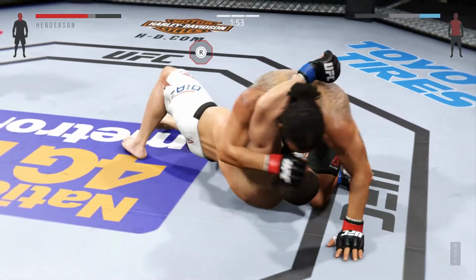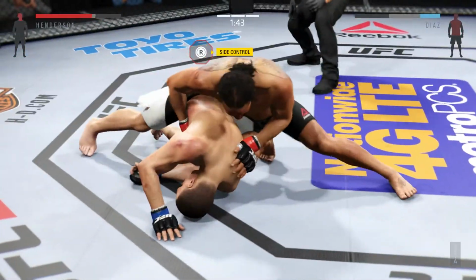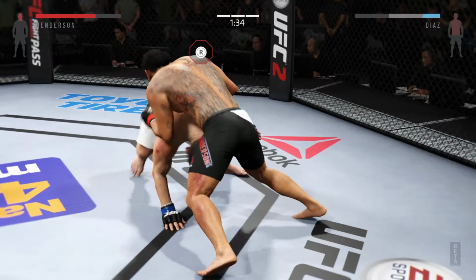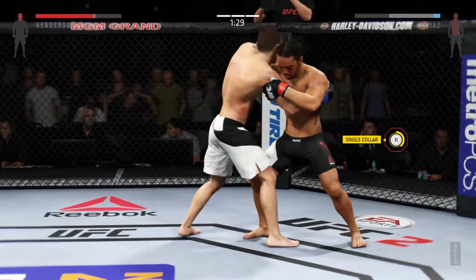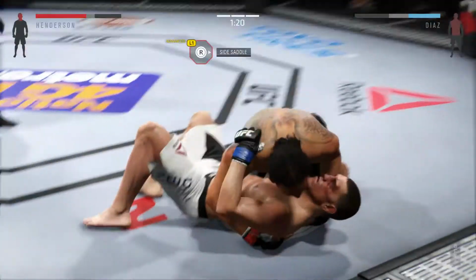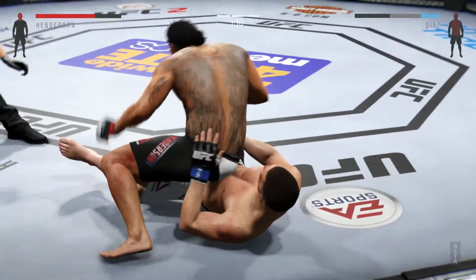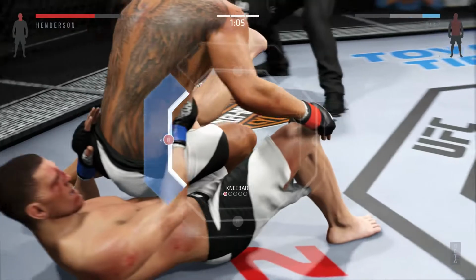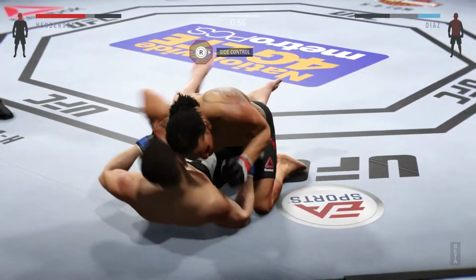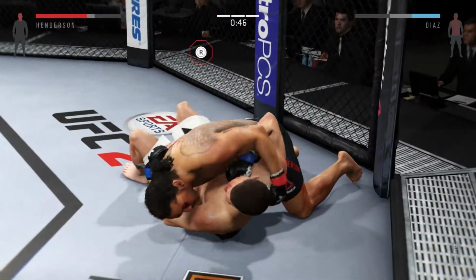Man, he can do a lot of damage from the crucifix here, Joe. Trying to take the back here. He's moved back into side control once more. Trying to take him down again. Grab the leg, completes the takedown. He's attacking with a knee bar. He pulled his leg free. He's working from half guard now. Henderson with a good punch. Side control.